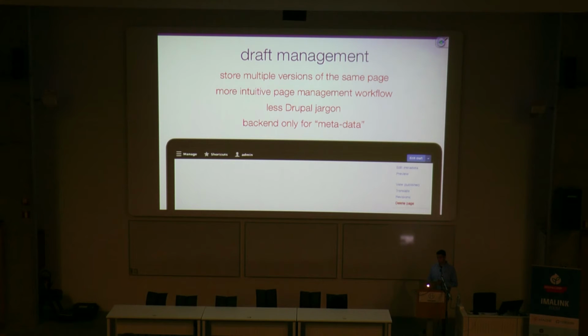Because it's not fully clear now when you're installing Workbench moderation. In the bottom of the page, when you're editing a draft, is delete. It just says delete. And if you click it, the whole node is gone. So all the published revision and all the revisions are gone. So it's better that we say delete page. Maybe it's clear then that it's completely gone.